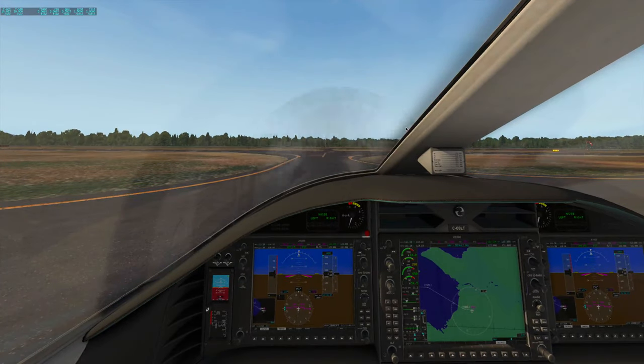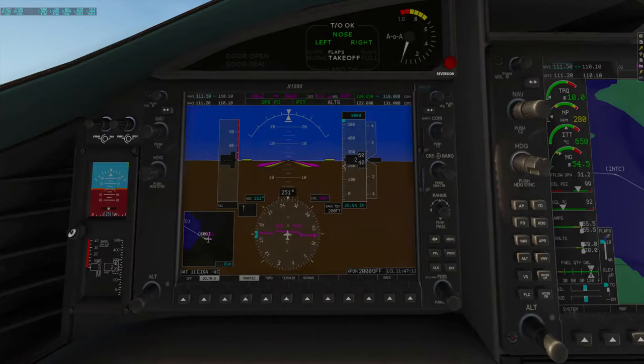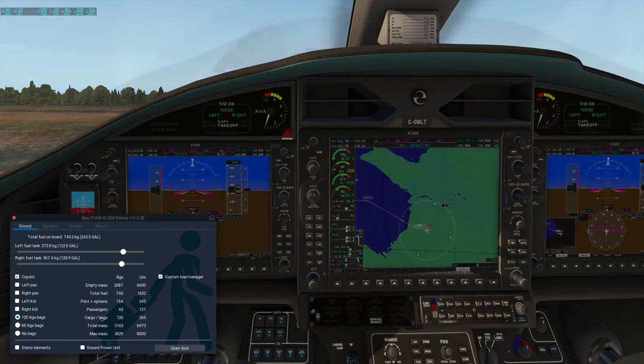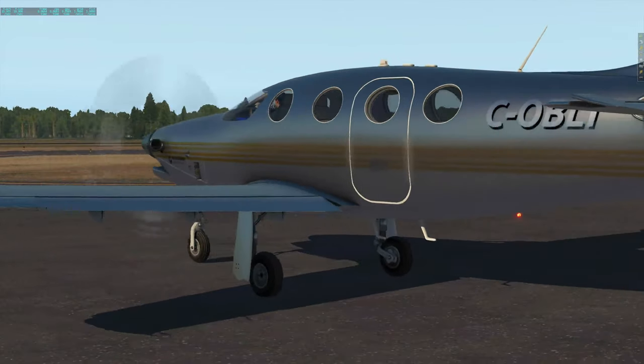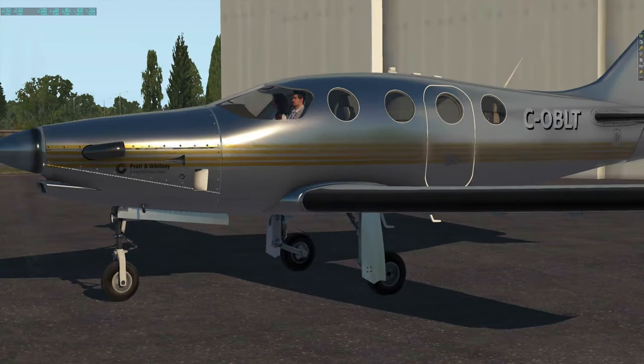Last thing we can do is lower the flaps one notch. Let's take a look outside of that. There we go, fine. And we no longer need our external generator, so we tap this button and make that go away. And there we are, ready to roll. Got my favorite passenger with me today.